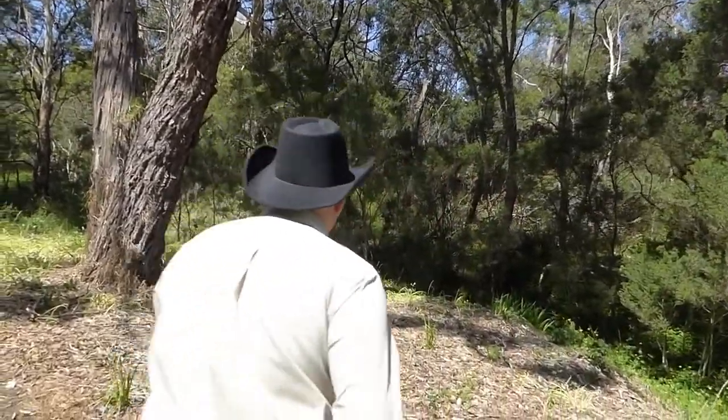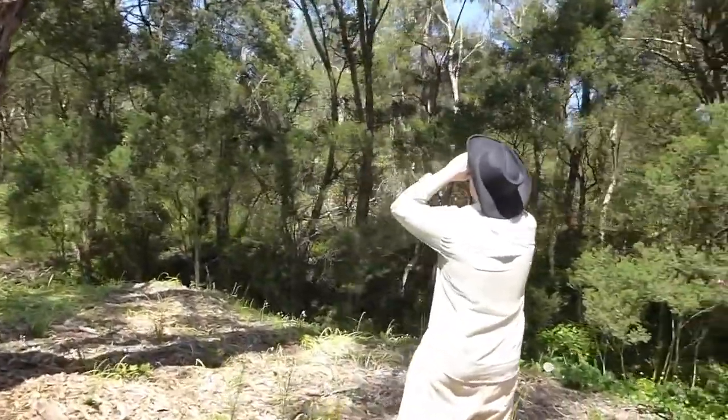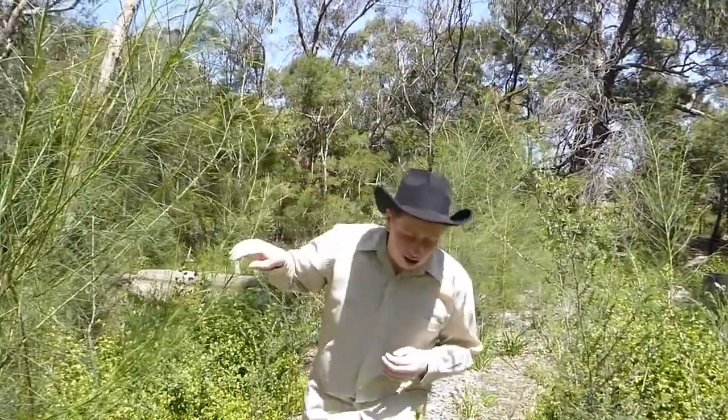Shit, it's a kookaburra! Now, kookaburras live out this way because there is a reliable food source and the conditions are favourable. Belgrave's forests are fascinating, and there's nothing that I enjoy more than exploring these bushy treasures. Now, you'll never know what you'll find deep in this forest, so let's go check it out.